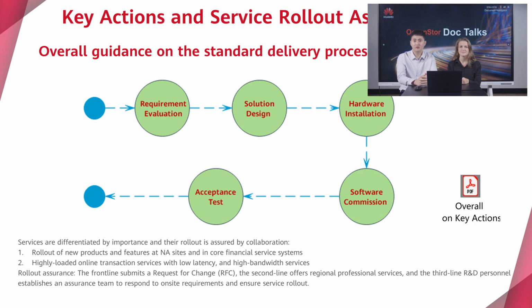In addition, rollout services are differentiated by importance, and an assurance team is established for key services, assuring service rollout. For example, new product and feature rollouts at name account sites and in core financial service systems such as the highly loaded online transaction services with low latency and high bandwidth services. The front line submits a request for change, the second line offers regional professional services, and the third line R&D personnel establishes an assurance team to respond to on-site requirements and ensure service rollout.